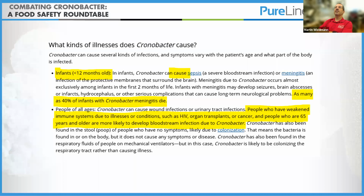So these are the kinds of illnesses that Cronobacter causes. The major concern is obviously the disease it causes in infants, 12 months and younger, and often substantially younger, where it can cause sepsis, so bloodstream infection, and meningitis, essentially brain infection. This is the major concern because 40% of people with Cronobacter meningitis die. We often talk about Listeria monocytogenes being the most severe of foodborne pathogens. If you measure severity as the percent of people with the disease that die, Cronobacter is actually worse than that.